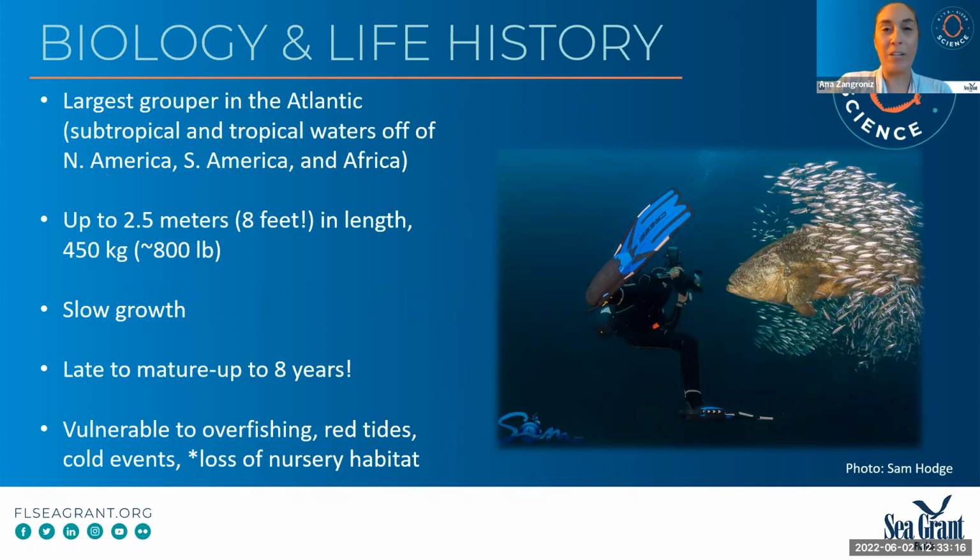So if you're not familiar with the Goliath grouper, this is a pretty phenomenal fish. And I'm really glad to get the chance to work with Angela and Brittany and our other Sea Grant agents around the state to participate in this program. And part of the reason that this fish is so neat is because, as the name indicates, it's huge. It is the largest grouper in the Atlantic, and that includes the tropical and subtropical waters off of the Americas as well as Africa. And Goliath really means it's a big fish.